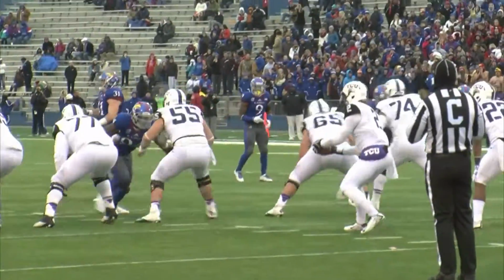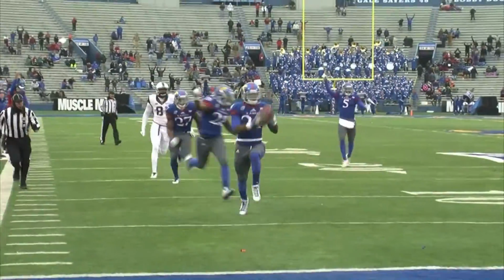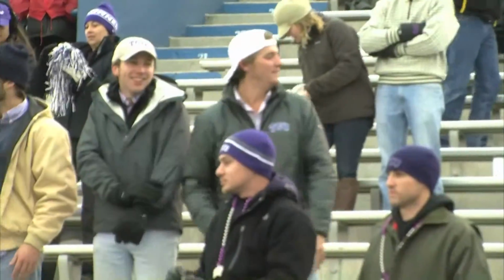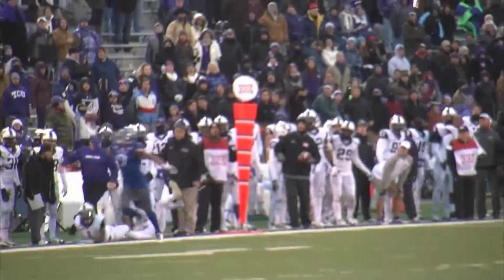Jayhawks respond nicely. Then, scores now 13-7. Ja'Cory Shepard on the interception here. He takes it to the house. Jayhawks think they're up 20-7, but the play would be called back for 12 men on the field defensively for the Jayhawks. That wouldn't bother them, though, as Michael Cummings finds Nigel King. Ball's tipped 3 times, manages to hang on, and then outruns the entire TCU defense for a touchdown.